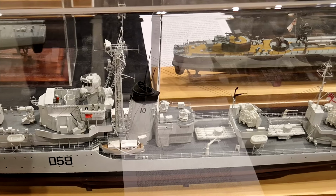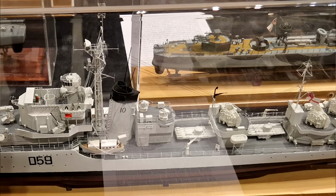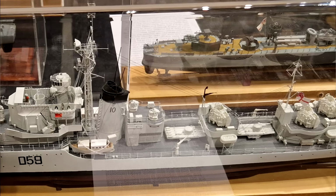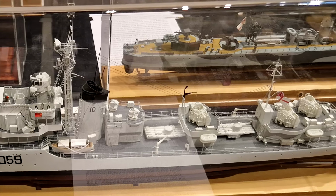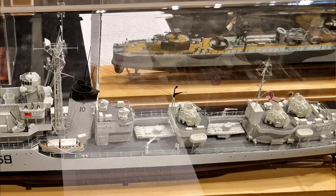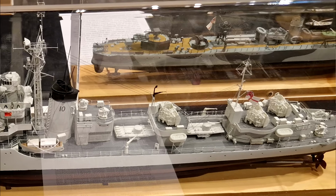Yeah. And then, of course, you've got the problem of this is what the plan says, but is it the final plan? Or is this the plan that they had going into the build, and the plan that as built is different? And then once it's gone into service, it's like, well, yes, we built it this way, but 6 months later we hauled it into dry dock and we did all these other interesting things to it.